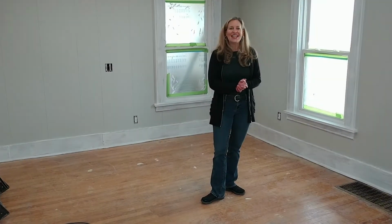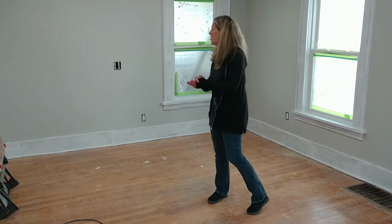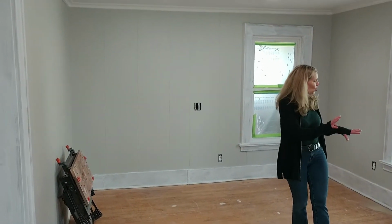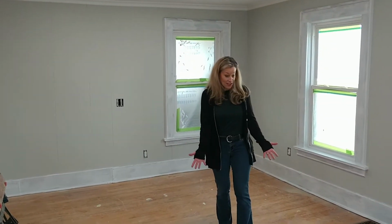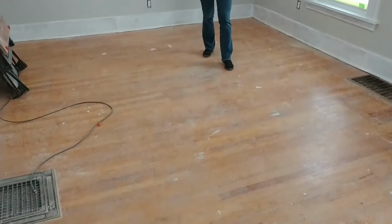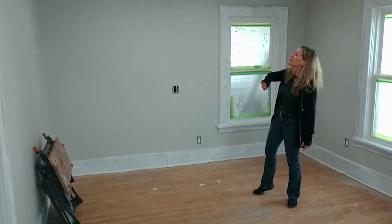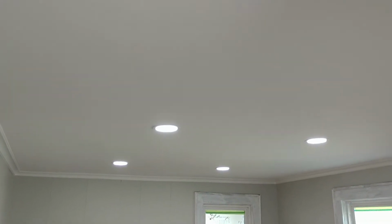So here we are in the family room, and oh my goodness, this room looks huge. As you can see, the walls have also been painted, the trim is being worked on, and I just cannot believe the space in here. We have these beautiful hardwoods, which are really going to pop once the dust is lifted. But one thing I also wanted to show you, if you tilt up there, you'll see the recessed lighting is now in and just looks so, so beautiful.